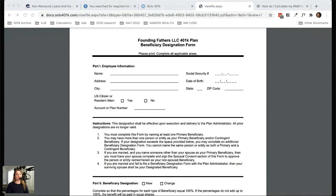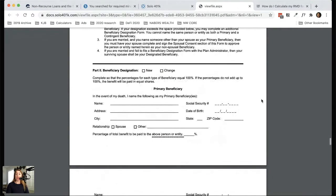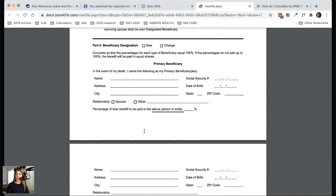Your next question, continuing on. Do I choose anyone I want for primary beneficiary? Yes, you can choose anyone you want. If you are married, then you might consider listing your spouse as the primary beneficiary, but that's not required. You can list anyone that you want. This is the person who will receive your assets in the case of your passing. So we do recommend that you complete the primary beneficiary and beneficiary designation form under the guidance of your estate planner.